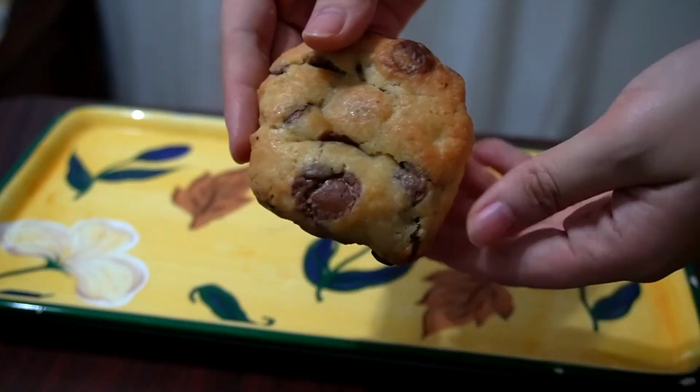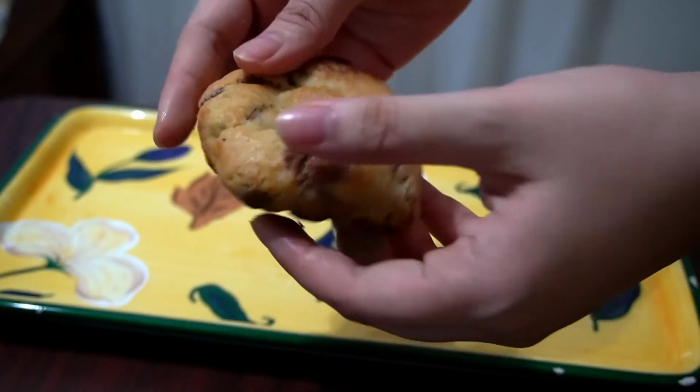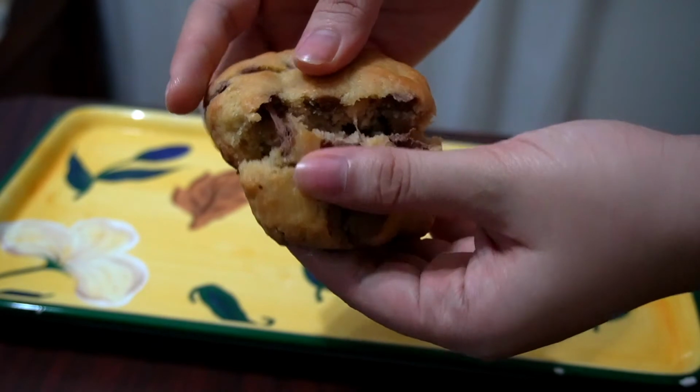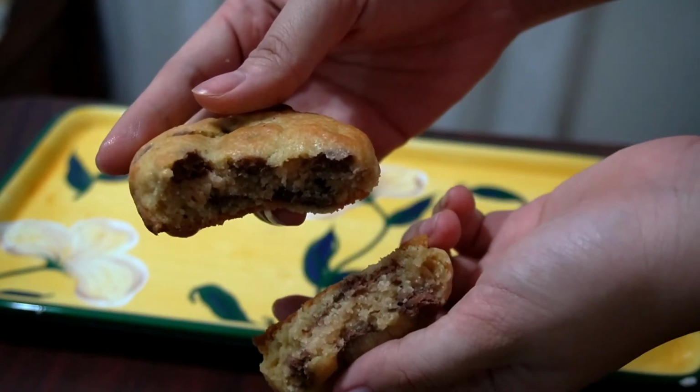Kung makikita niyo, ayan, yung chocolate chip na ginamit niya is big circle na chocolate chip. So, it's different from the others that we tasted before. Ito yung super different na shape yung chocolate chip niya. So, I'm very curious what it tastes like. And before I'm gonna taste it, I really wanna comment the packaging of this one.